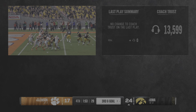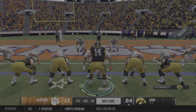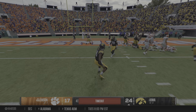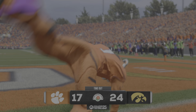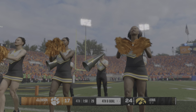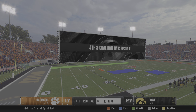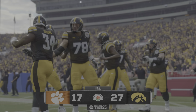Now a timeout taken by the defense, trying to preserve as much clock as possible for their offense. On the ground, trying to muscle it across the line. Well, Chris, they come up short on the goal line here, but they've got to still. Of course, in the playoffs, it's survive and advance.